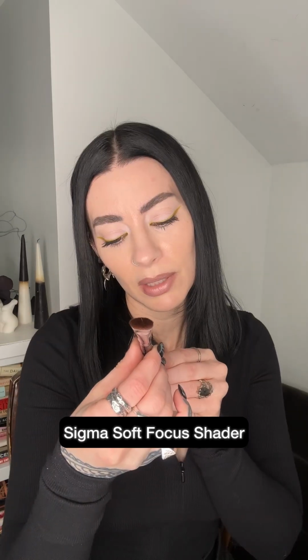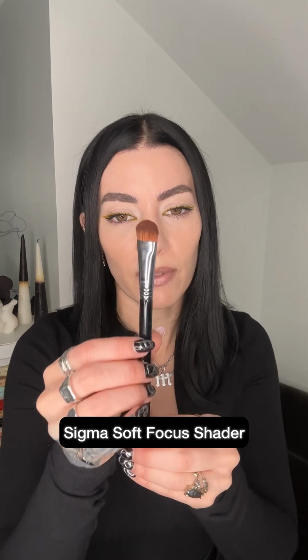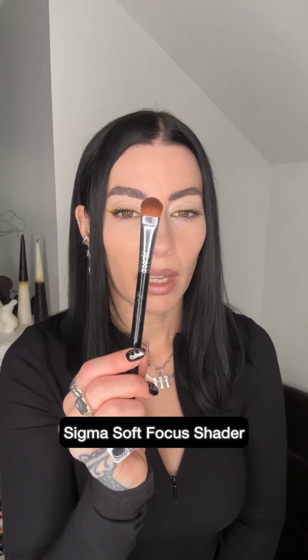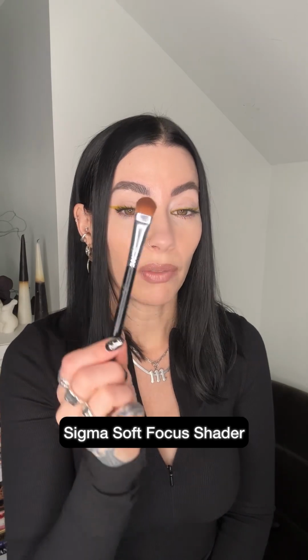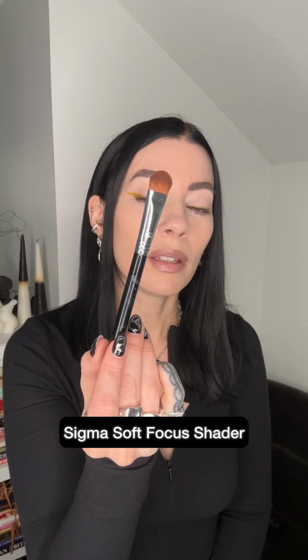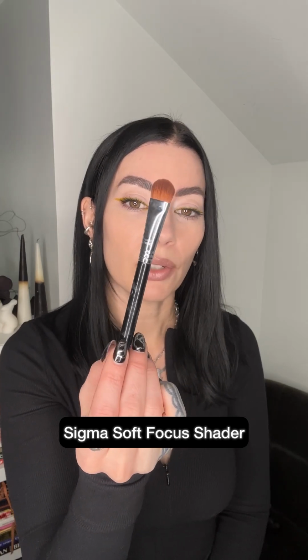And this one is the Sigma Soft Focus Shader E52. This is just a little bit wider. If you have a bigger eyelid and you just want to pat it on even quicker, or you've got more of a large surface like your upper brow bone, this is a really good flat shader brush as well.